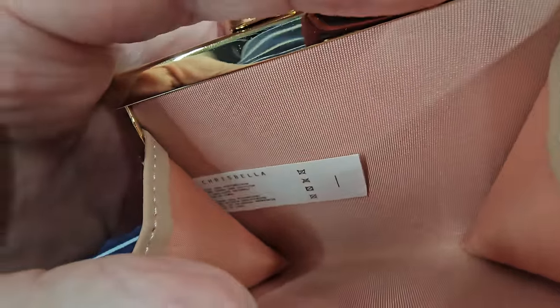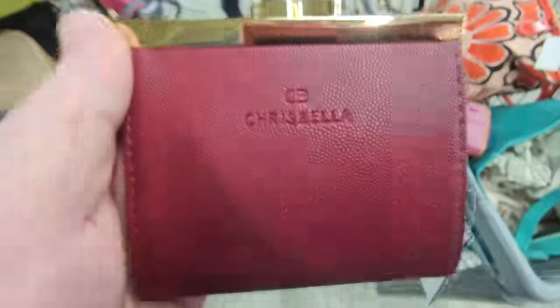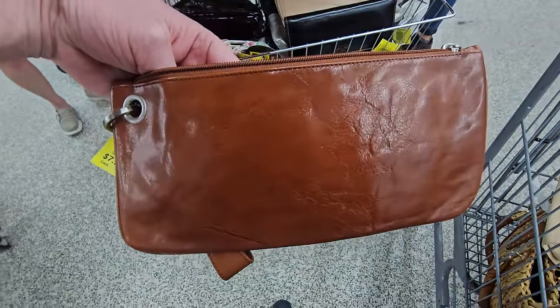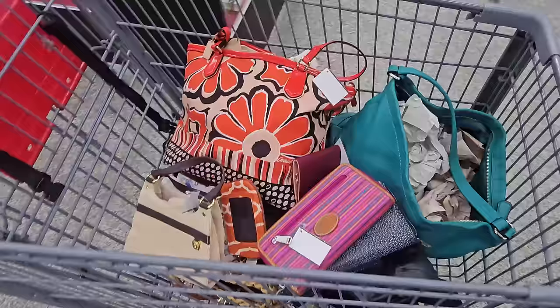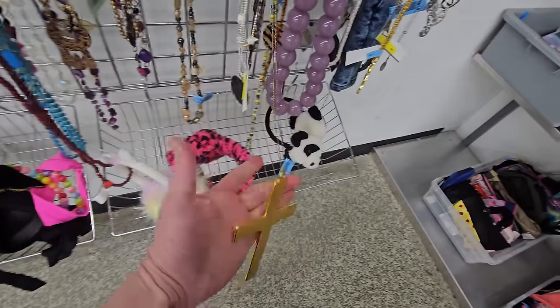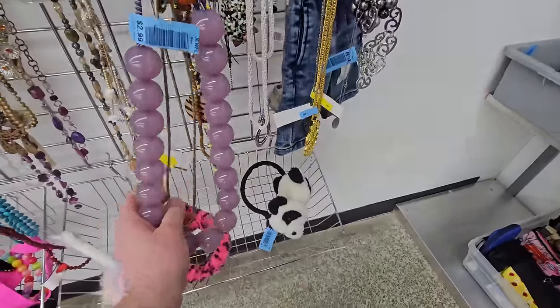Look at this one, y'all. It looks fancy, but I don't know if it is or not. Look at that. Is that fancy? I don't know if it is or not. Another brand I've never heard of before. So far, we might. We're going to think on them. So I'm going to go over here and look at this jewelry real quick. Then we're going to hit the walls at the back. Oh, wow, that's huge.